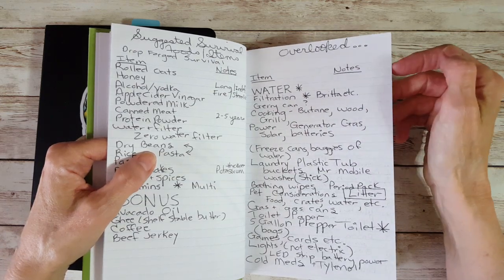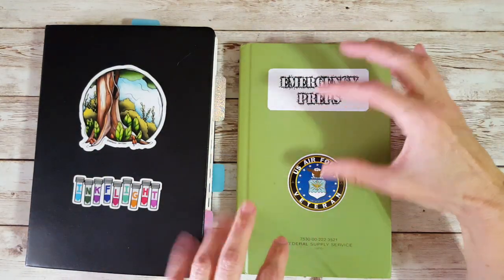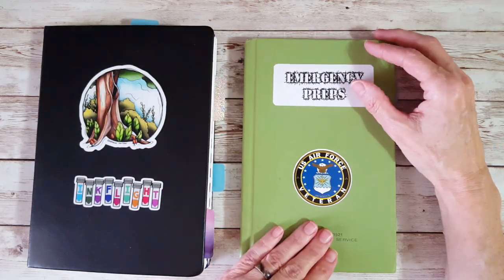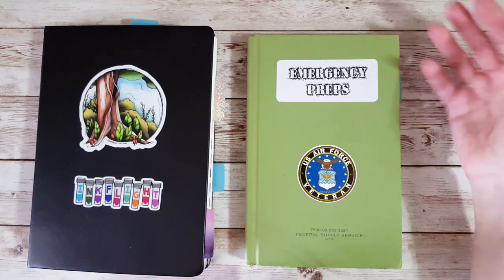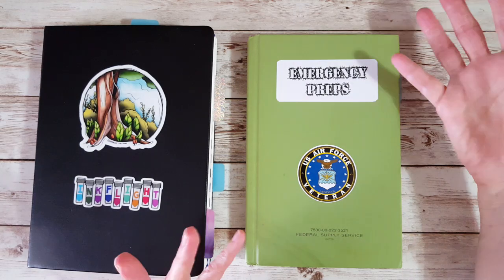Overlooked. I make notes too when I watch videos. It's a way of me dumping all of my hurricane preparedness notes into this book, and also I can hand it to Manuel and he can see the inventory list too. And we can not worry, we could just prepare.